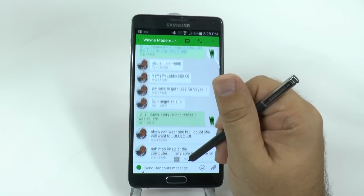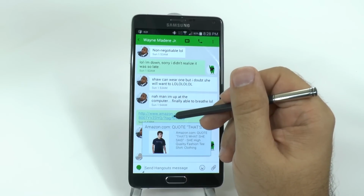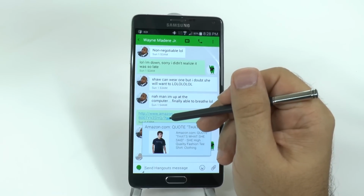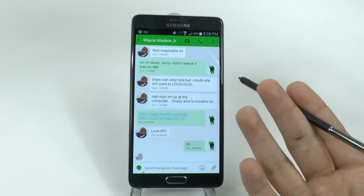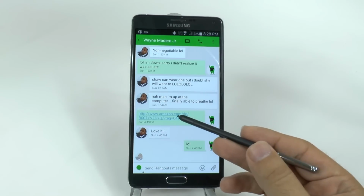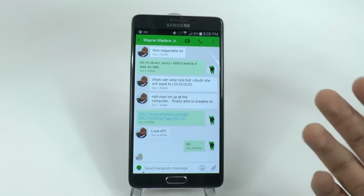So this is a really nice feature that allows you to, again, use the pen as a mouse, and finally lets you feel free to see what a link is about before being bamboozled, if you pick the wrong one and it might not be a link you want to click. Now you can just find out thanks to the S Pen and the hidden feature of link preview.